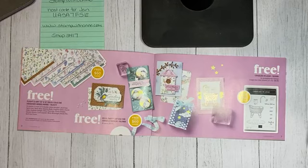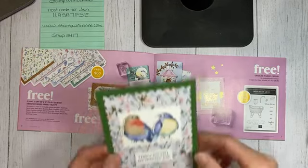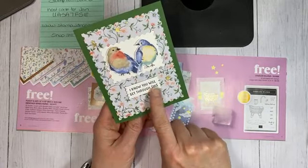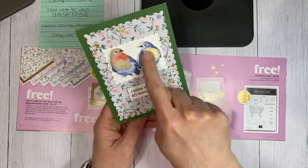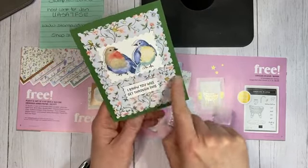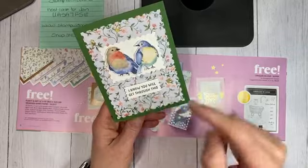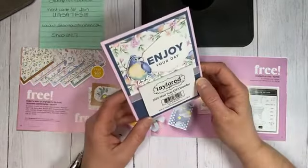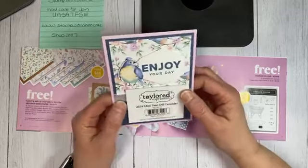Okay, so some samples done with that. Here's one using that postage stamp set again. And I believe that is the postage greeting. And then they cut out the birds. These are from the Gardenia Medallion Suite that you can find online. And then this is a calendar I made, inspired by my teammate Jenna.